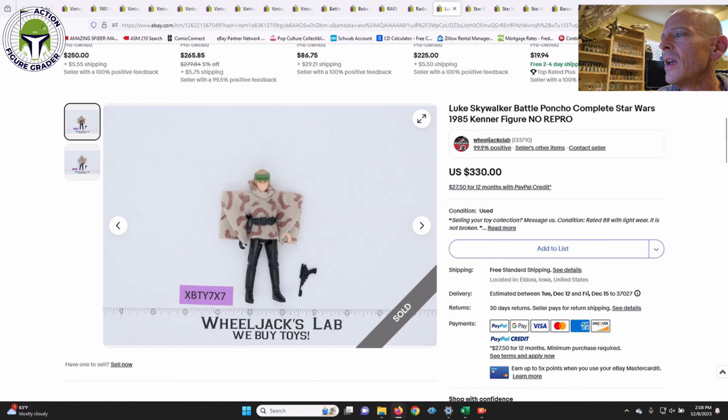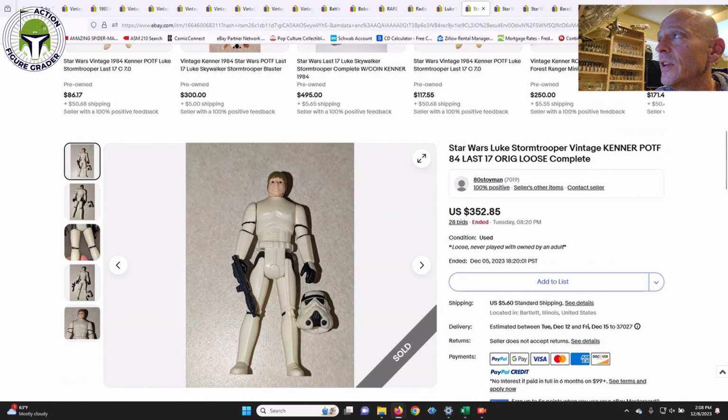Last 17 figures. We've got another Luke Battle Poncho. This one sold for $330, which seems high to me, given that I've covered fairly recently a mint on card that's by no means perfect, but a mint on card version of this figure on the Power of the Force card sell for $400 to $450. So to me, $330 for a loose complete figure is too much money. $330 for an AFA 85 that's already been graded, yes, I could see paying that money. But I wouldn't pay $330 for a loose complete last 17 Luke Skywalker in his battle poncho, just given that mint on cards ungraded are going for $400 to $450.